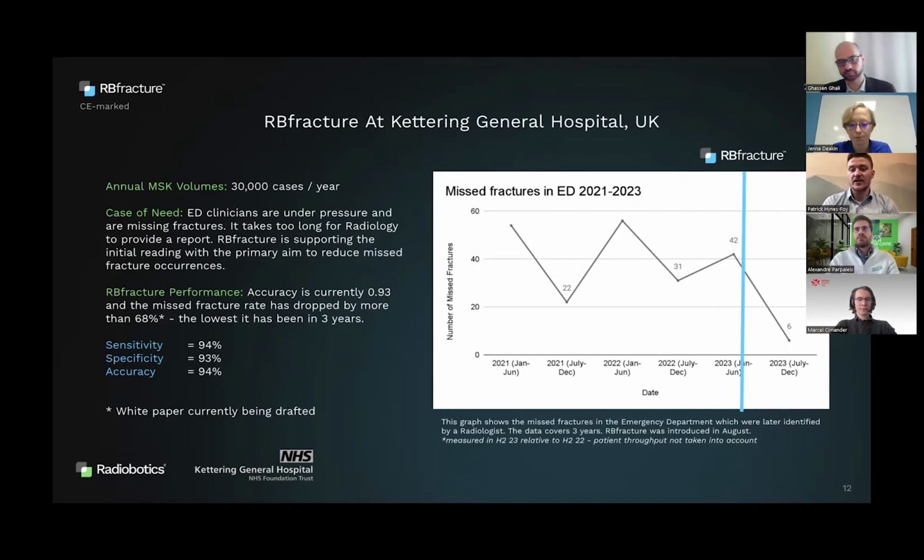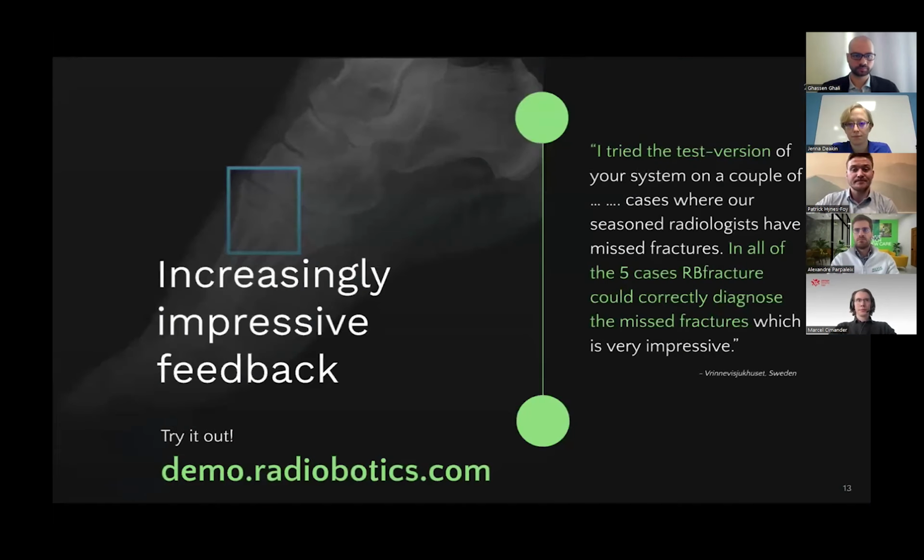And as you can see here, it's had quite a measurable impact on the number of missed fractures, but also the number of unnecessary referrals to fracture clinic. So it's also helping to reduce the number of false positives in the department. And for sensitivity, they've reported 94%. They've been very impressed with the software. This shows in a very everyday setting how this can make a big impact, regardless of the size of the hospital, whether you're a major university medical center or a local general hospital, as you see here. And we are making a white paper, which will be available on our website very soon.